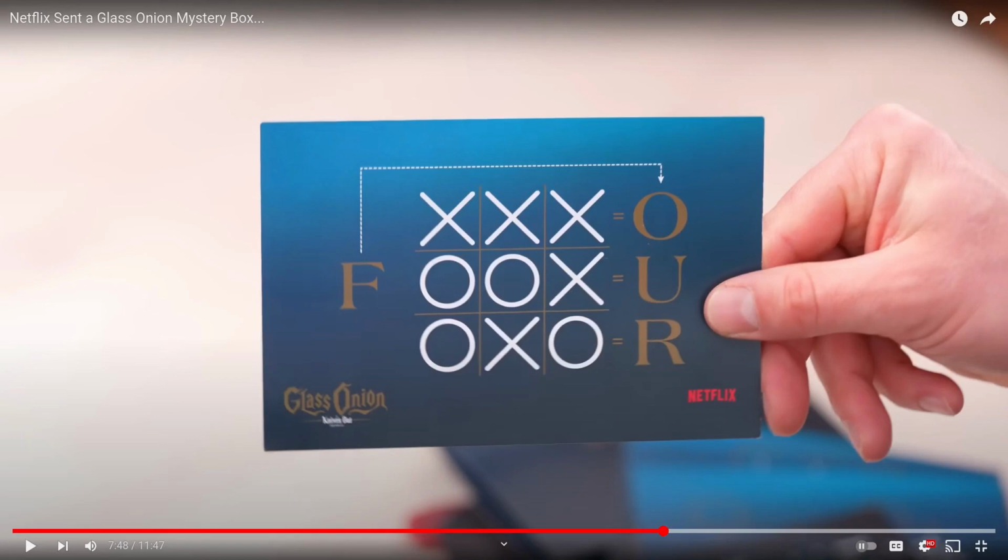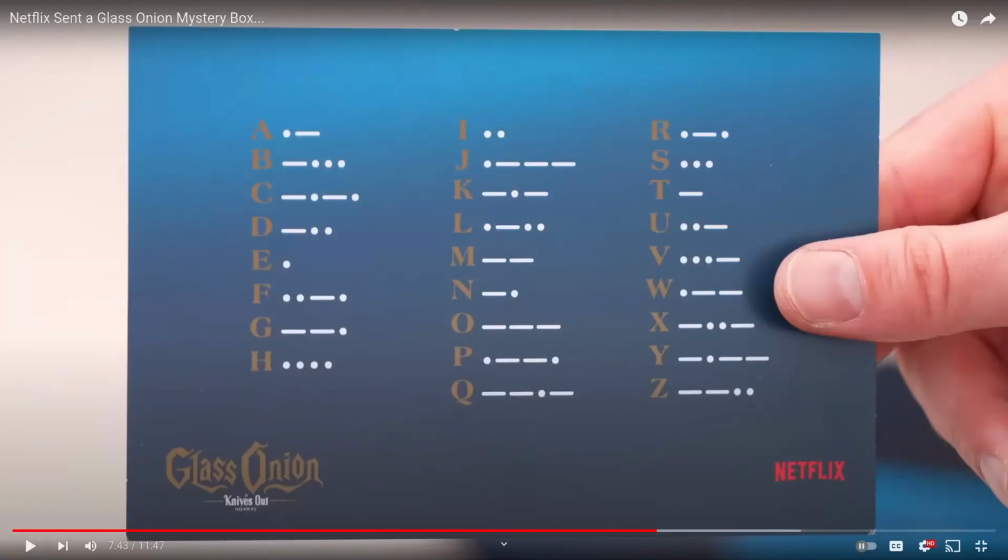I found a video on the YouTube channel Unbox Therapy where they opened an official Glass Onion promotional puzzle box that includes this puzzle, and it comes with a hint card. One side honestly kind of looks like it gives away the answer, and the other side has the Morse code alphabet. But this card doesn't have the numbers on it, so the number 4 can't be the answer to their puzzle. I think they're supposed to be spelling F-O-U-R, which is my guess for what it's supposed to be in the movie, too.